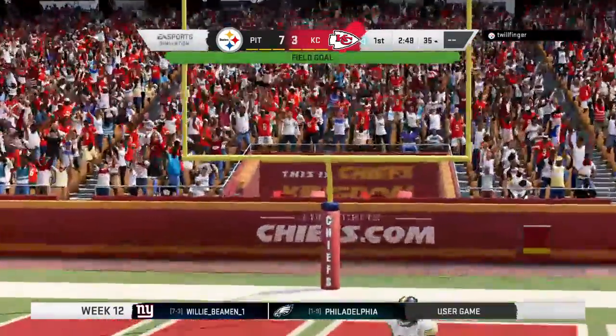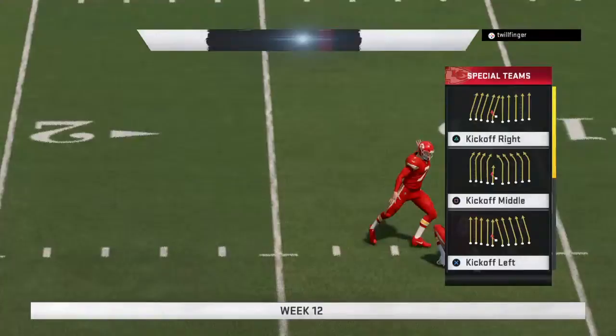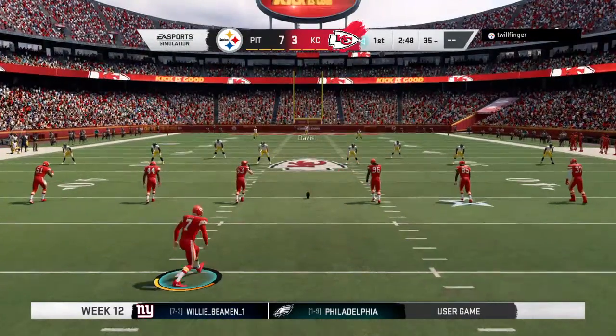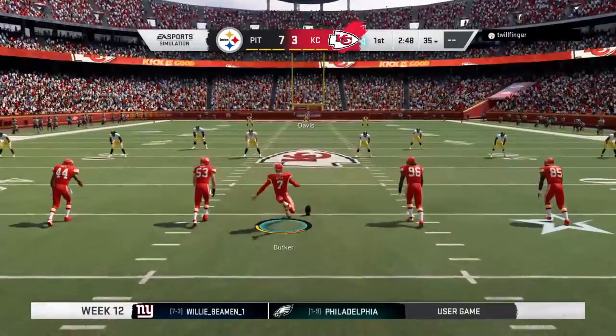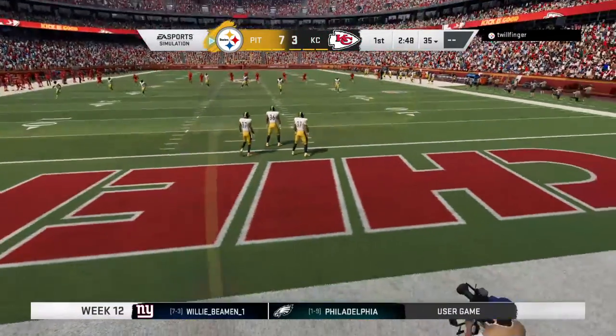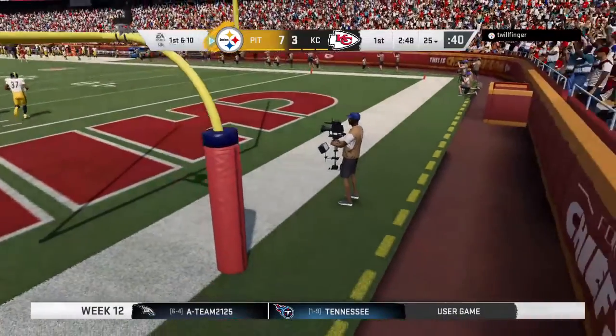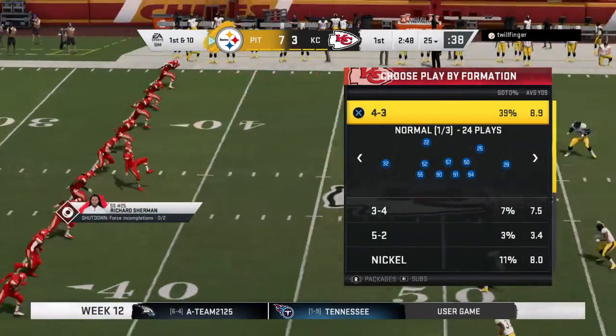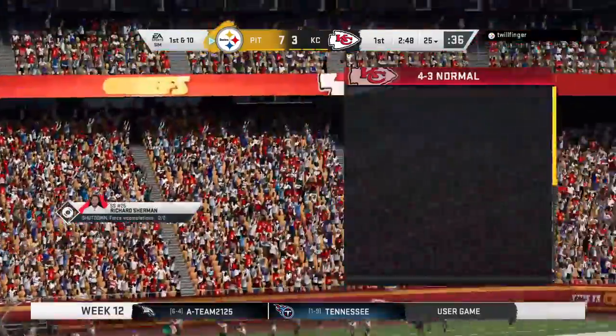And Butker able to put this one through. And they are on the board, but still trailing. It's 7-3. So, yes, it's only 3, but at least they're able to answer back after giving up the touchdown to start the game. Yeah, I like the observation there because getting some points on the board, very positive for them. Feel a little bit better about things because if you don't score, you potentially have opened the door for them to score again, and then you're down 14.